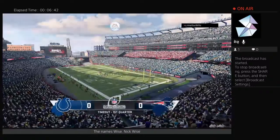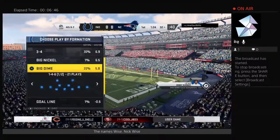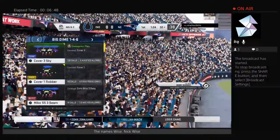And with the play clock at 3, we'll get a signal and a timeout on the whistle. They'll have 2 remaining as we step aside here in this first quarter.